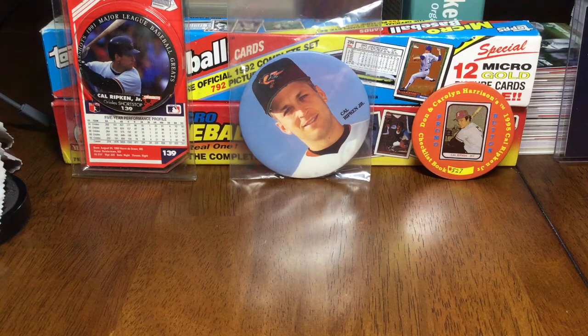In the background, I got some vintage buttons of Cal Ripken Jr. that I won in a little giveaway at the local card shop. So I figured I'd throw them up there on display. Kind of cool. I got a few different things here.